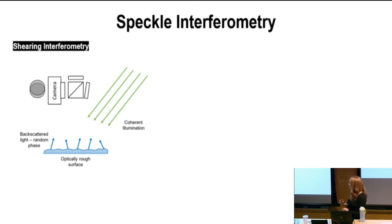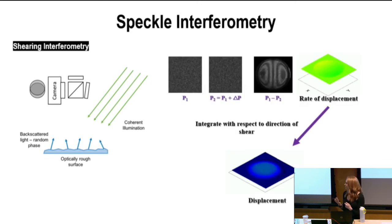So in this case, we use lateral shearing interferometry, which means we laterally shift the two images. And we do this by taking the signal from the object surface and splitting it in half and reflecting one half off a flat mirror and one half off a tilted mirror. And this essentially offsets the two images, and you interfere one point on the image surface with a point laterally displaced. So it's comparing the displacement of those two points.